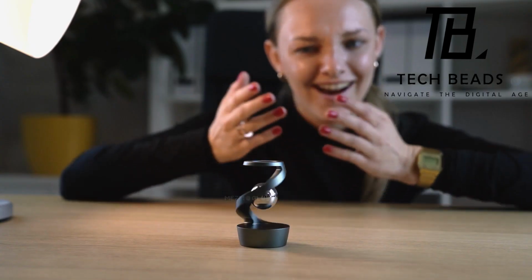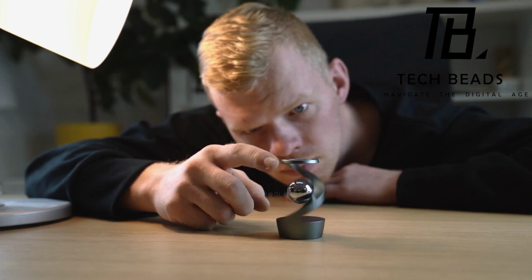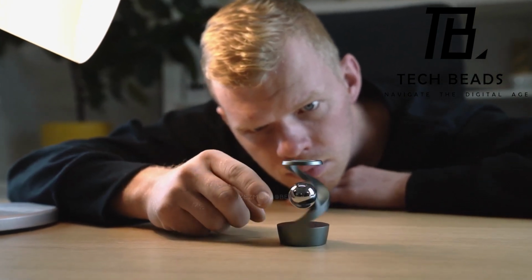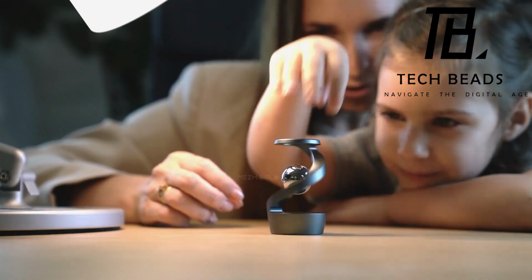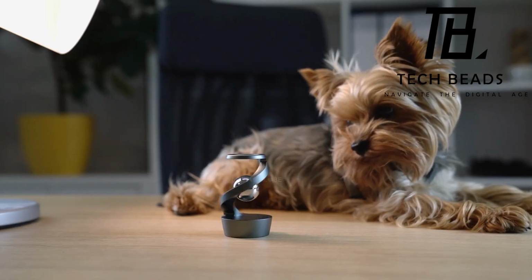What intrigues me most about the Mezmoglobe Luna is its ability to captivate without relying on electrical or magnetic components. The mystery lies within the clever design, and the creators leave it up to the buyers to unravel the enigma.